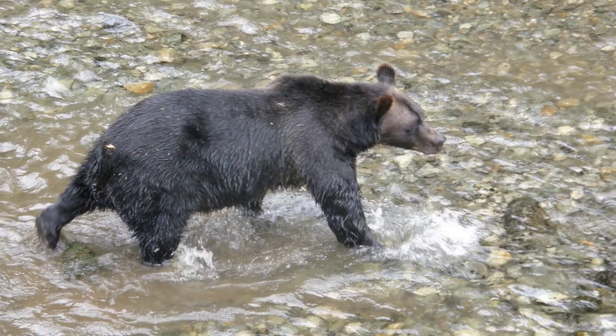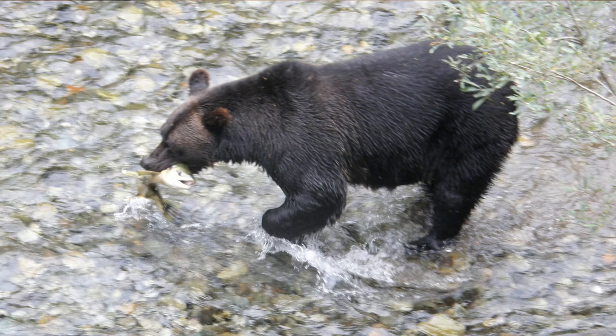When the salmon are running, this is one of the few places where the food is so abundant that black bears, grizzlies, and wolves all tolerate each other. Normally, they're very territorial and they would chase each other away out of their area. But at Fish Creek, food is so abundant, they all seem to tolerate each other.